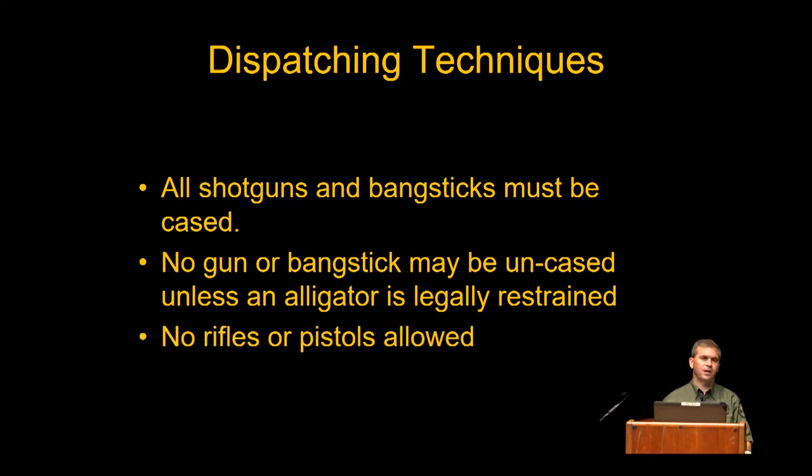The question always comes up about the pistol requirement. If you are a sworn law enforcement officer, if you have a concealed carry permit, if you are on your boat, on your real property, and you wish to carry a handgun, you may do so. But you cannot use the pistol to dispatch your alligator. There are very obvious reasons why we don't want you to do that.